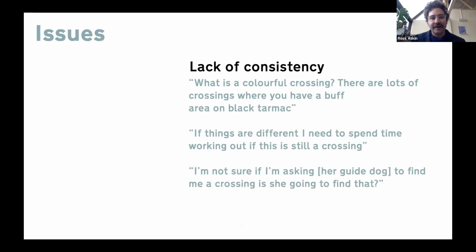So the first and obvious issue is a lack of consistency. People with sight loss in particular rely on a whole load of different cues from their environment in order to orientate themselves and work out what to do. If things about the crossing are different to all the other crossings you're using, that's going to create issues for you, and it did with the participants we spoke to.